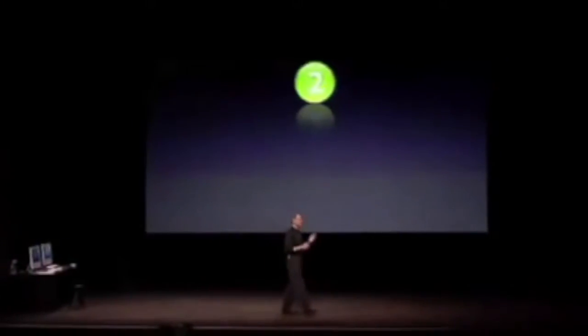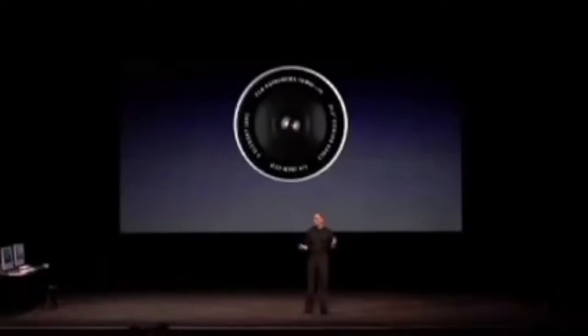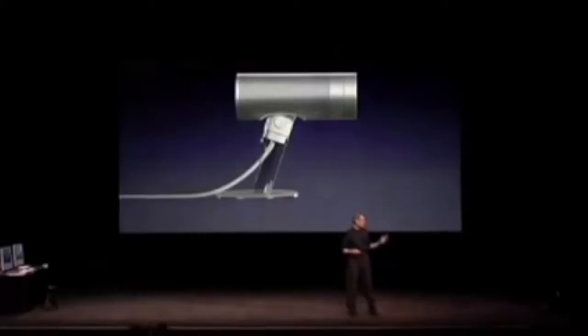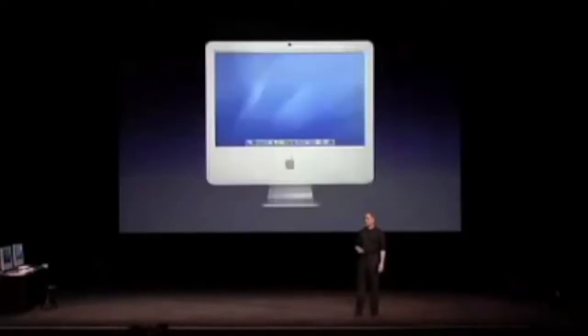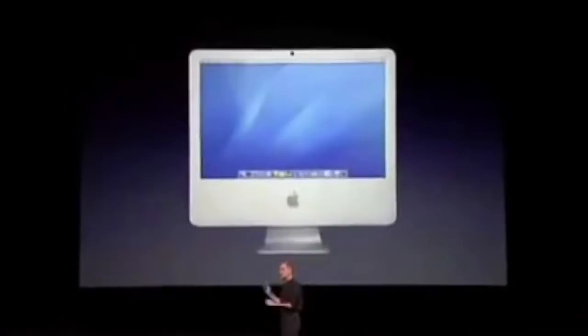Number two has to do with our iSight video cam. Now, we have this incredible video camera, iSight, that works with iChat AV for video conferencing, and hundreds of thousands of Mac users use this for video conferencing. It's fantastic. Well, what does this have to do with the new iMac? Well, the new iMac has an iSight built in. This $150 video cam built in, and you can see it up there on the top bezel, right here.